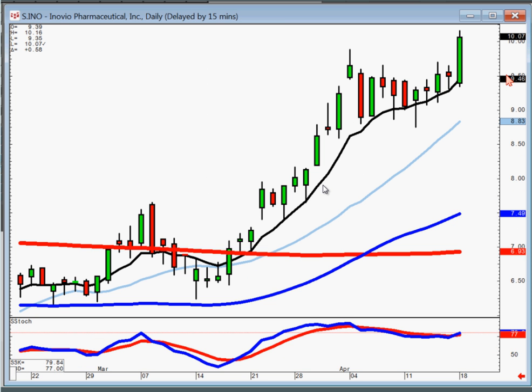Here's INO, another fry pan bottom breakout. Get ready to buy this one. And the reason we use wave 1, wave 2, wave 3 is we usually know that wave 1 and wave 3 are going to be about equivalent. So at least we know what our projected price target will be for the next wave.